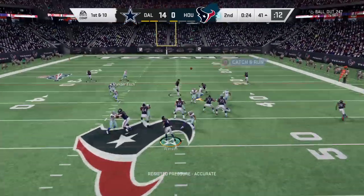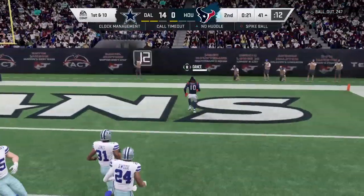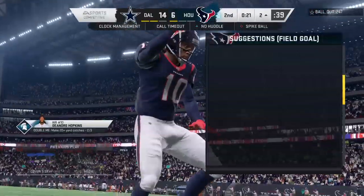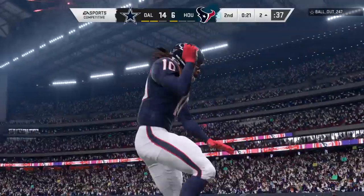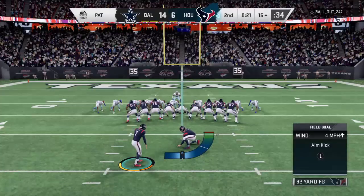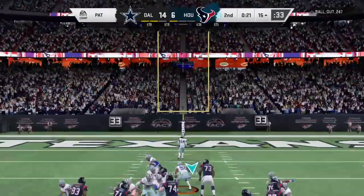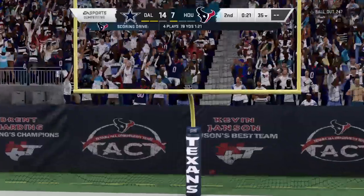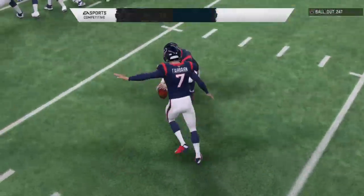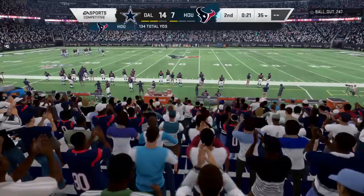A shotgun snap for Watson. That is caught right at the 10-yard line. Touchdown, Houston. DeAndre Hopkins, 41 yards, as they are now on the board here in the first half. The way this one was going, you just got the sense they needed something before half. They've at least got something on the board now. Still trailing, but a good sign.